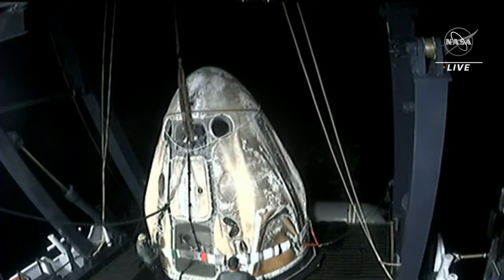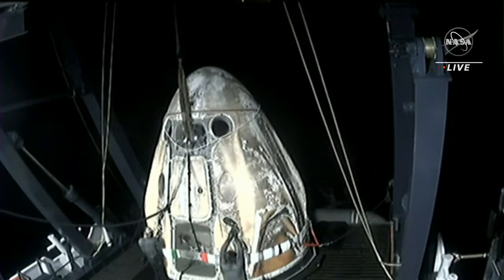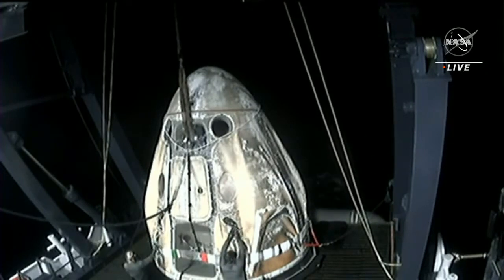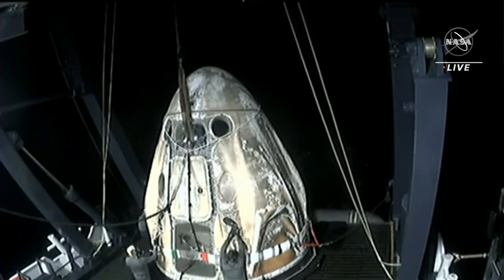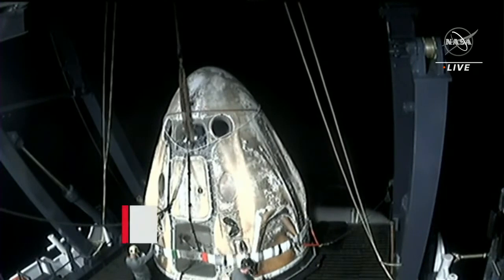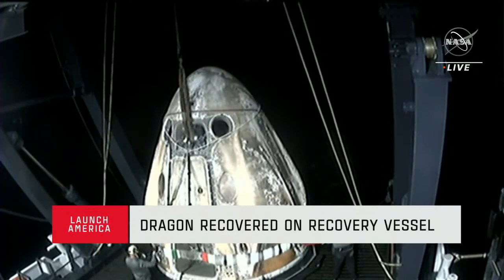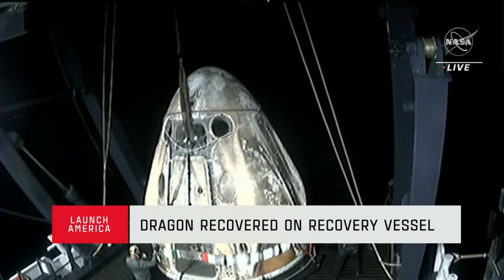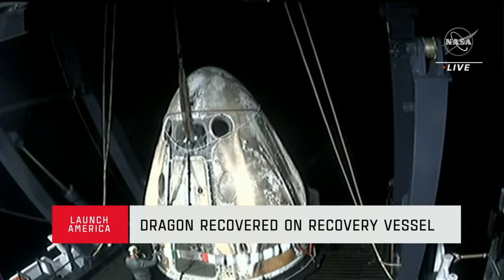And that translation that was mentioned is a physical movement of the Dragon nest, the view you're seeing now. The capsule itself will be moved further inwards into the recovery vessel, where there is a platform waiting. And you can sort of see in the middle of your view of Dragon, there is that nice square feature. That is the side hatch. When the Dragon nest moves into the recovery vessel towards that platform, it allows the recovery teams that are on that platform to perform the operations of opening the hatch.